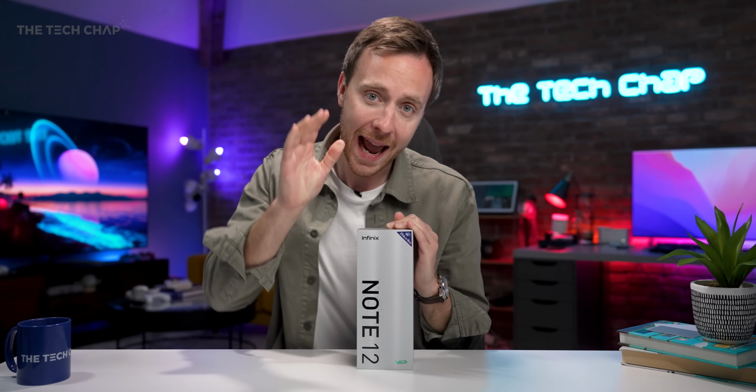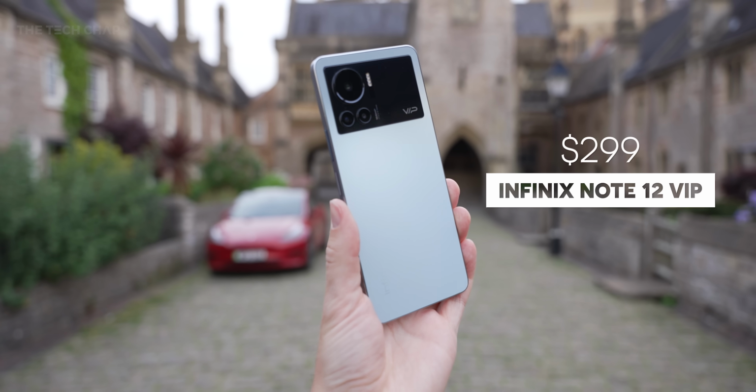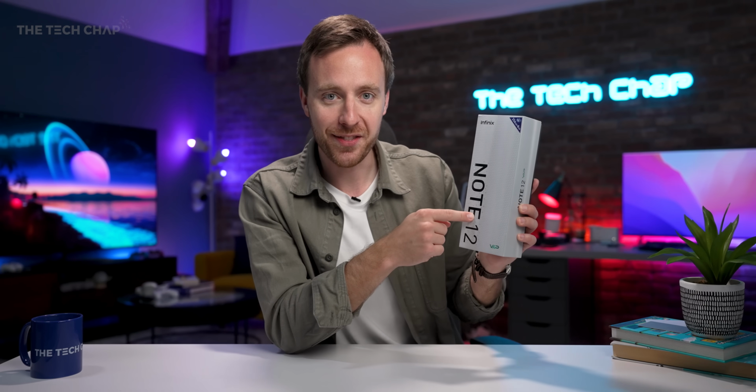Very important. And I have to be honest with you, when I test phones like this, which cram so much in for actually under $300, it really makes you think, why do you need to spend more? But first things first, let's get this unboxed.